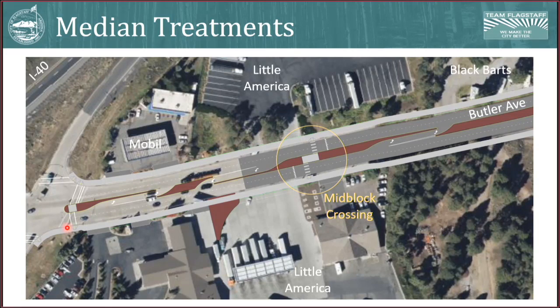While we're stopped, it's anticipated that trucks leaving Little America will have to go right, and their next turnaround would be the roundabout at Harold Ranch Road, and that can accommodate these big trucks. Okay. I'll talk in more detail on that in the next slide. Okay, thank you.